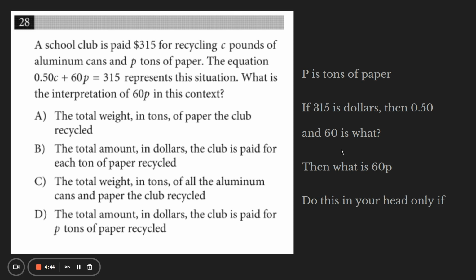So we know that 60 is actually how much we get paid per ton of paper, right? Because if I had 1 ton of paper, P is 1, then I know that 60 has to be the amount of money that I get for 1 ton of paper. And both of those have to add up to a monetary value, 315, which means it has to be money.